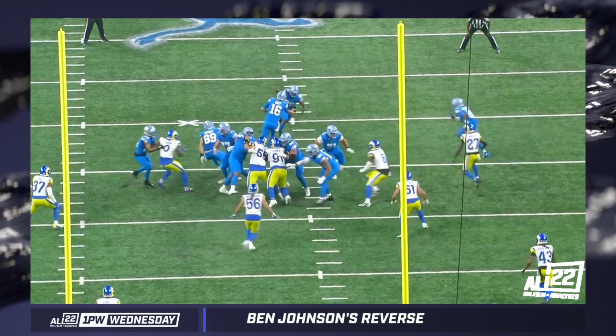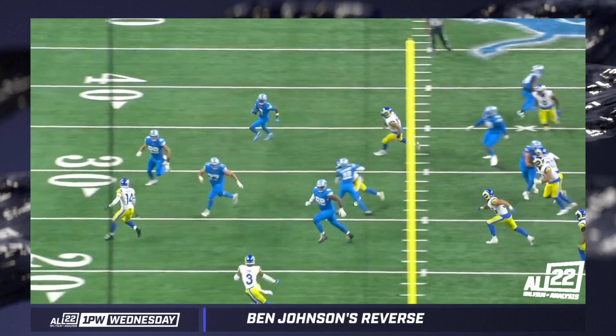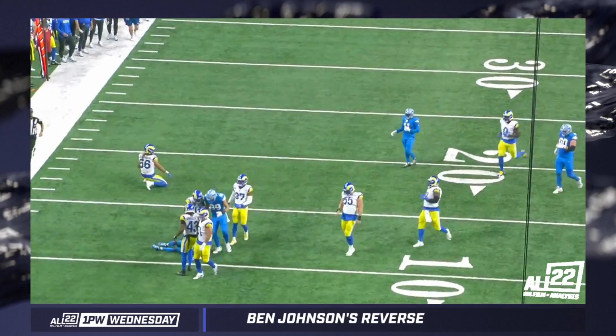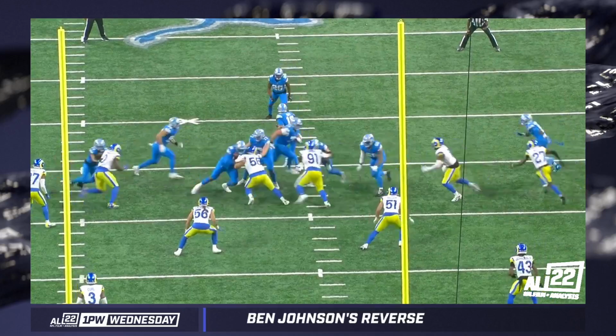Tight end puts his feet in the ground and then reverses course, gets back out in front. You've now got 3 lead blockers. Beautiful design. I would say, conceptually, it's the exact same thing. It's just a different way to get there. It's a different way to cook the meal, but you get the same output.